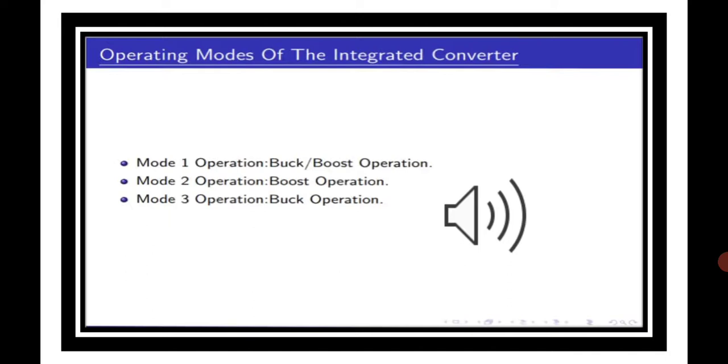In Mode 1 operation, the rectified power from the rectifier is used to charge the battery. So it acts as a buck or boost mode of operation. Mode 1 operation is only possible if the vehicle is standstill. Mode 2 and Mode 3 operation is possible when the vehicle is in running condition.